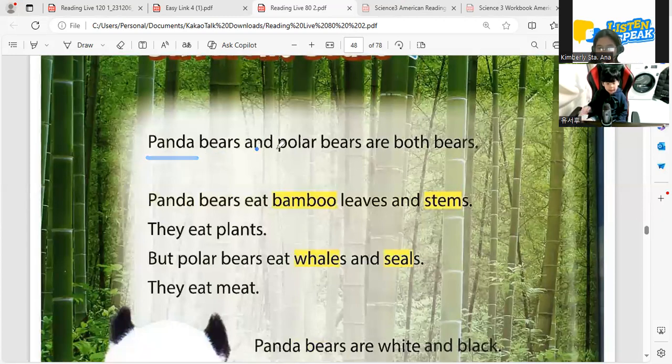Panda bears, polar bears. Panda bears eat bamboo leaves and stems. Polar bears eat whale and seal. They eat meat. Okay, that is a very nice reading, Lucas.